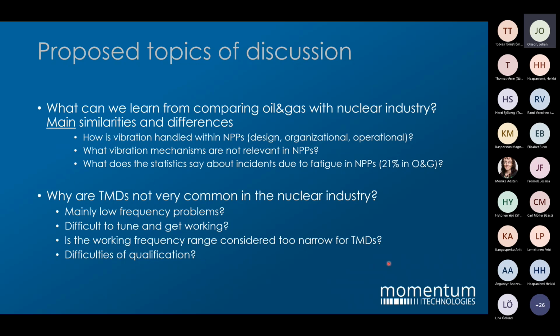And we would also be very curious about why TMDs are not very common in the nuclear industry, because I've looked into some of the reports found on the Energiforsk site, and I couldn't see that. I think it was only one place that at the moment had tuned mass dampers. Is this because it's mainly low frequency problems, or do you find tuned mass dampers difficult to tune and get working? Or do you find that the frequency range is considered too narrow for normal TMDs? Do you have qualification criteria that could not be met or something like that? So, yeah. That's all I have.